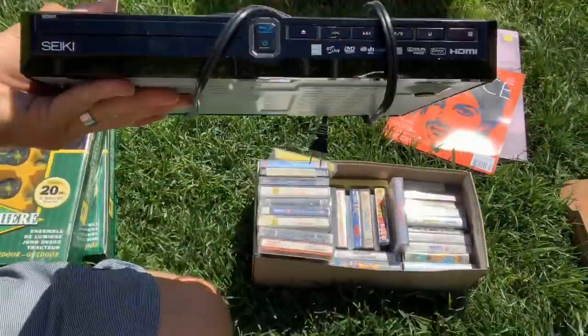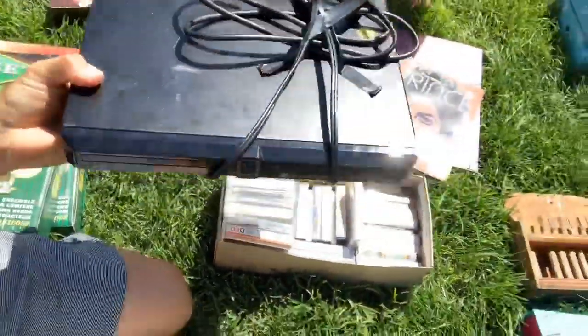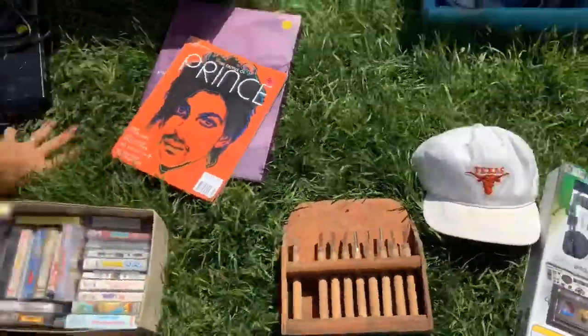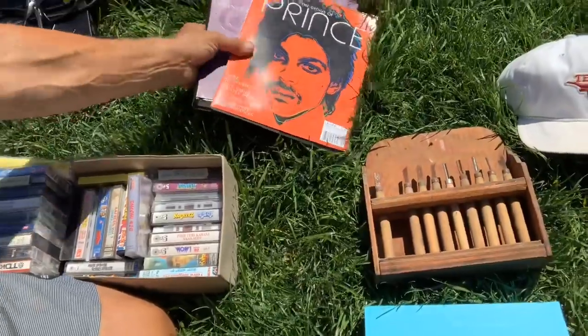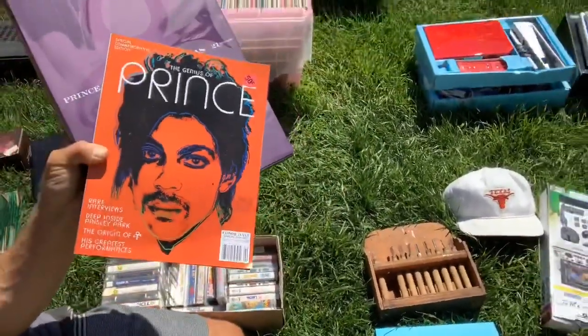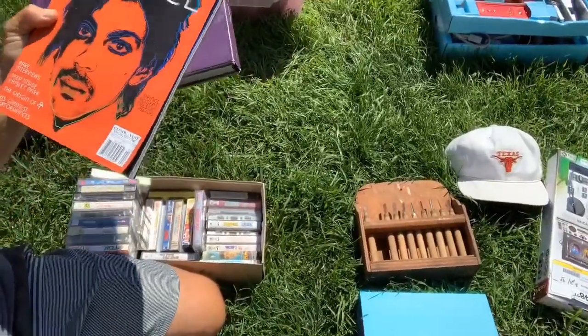Here's a Blu-ray player, plays Blu-ray and DVD. That was just $3, no remote. These I got thrown in today with a $50 purchase at one sale because my wife likes prints. So maybe I'll let her have them, or maybe I'll sell them, depending on how much they're worth.